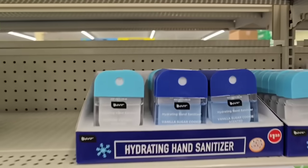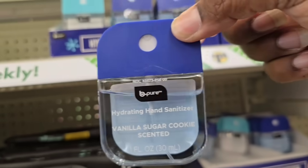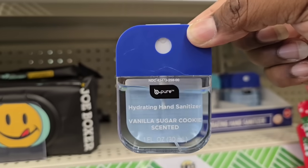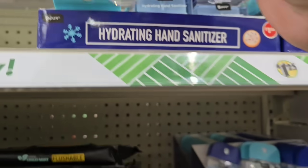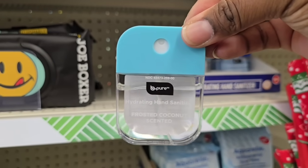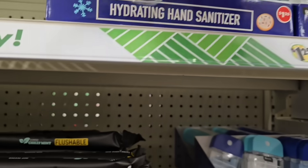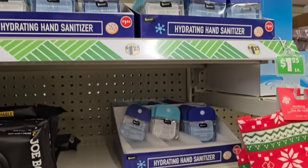And finally, I found the last set of hand sanitizers. Let me tell you guys, stay on the hunt. Don't give up. You'll find them. So I did find the vanilla sugar cookie and the frosted coconut. It took me a few months, but guys, don't give up. You will eventually find them. Just stay on the lookout. This is an awesome find today.